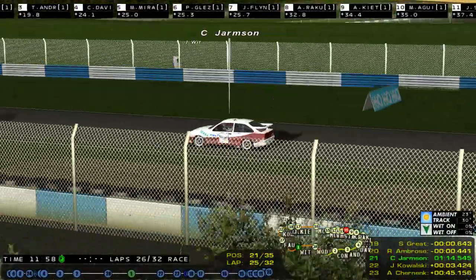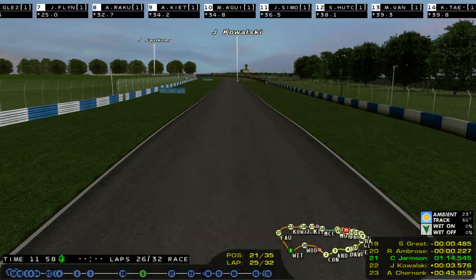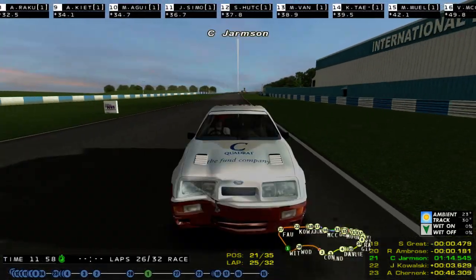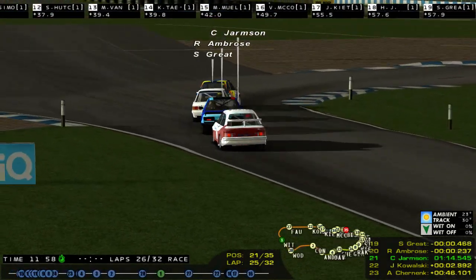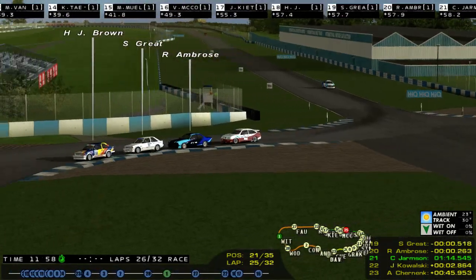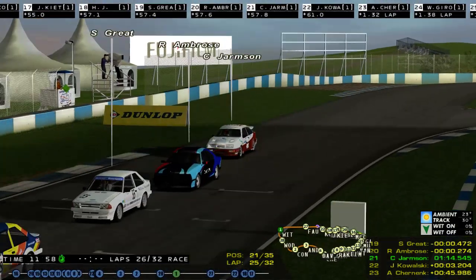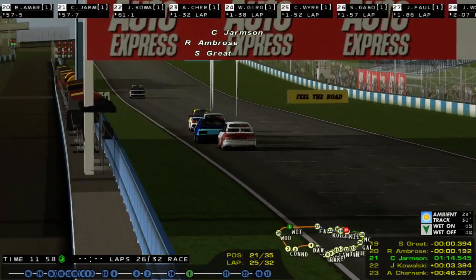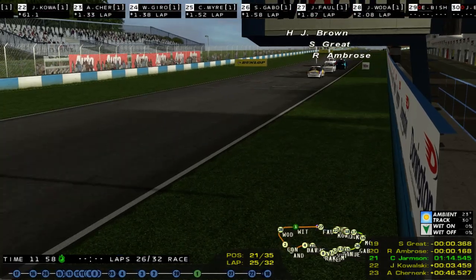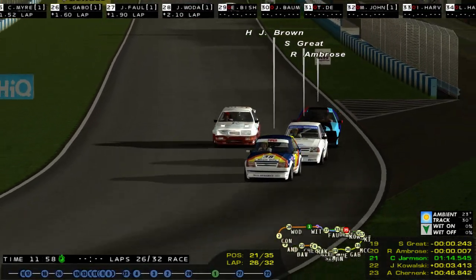Look at the dent in the front of his car! He might have had an incident in the pit lane, because that's a very heavy dent. Look at that! That's a massive dent, and I believe it was in the pits, but jeez! I think that's what actually set him so far down. Obviously getting held up in the pits, and then maybe just going into the back of someone. There's nothing I can do. Donington has amazing racing, but the pit lane is just a bit iffy, but it's fine for the most part.